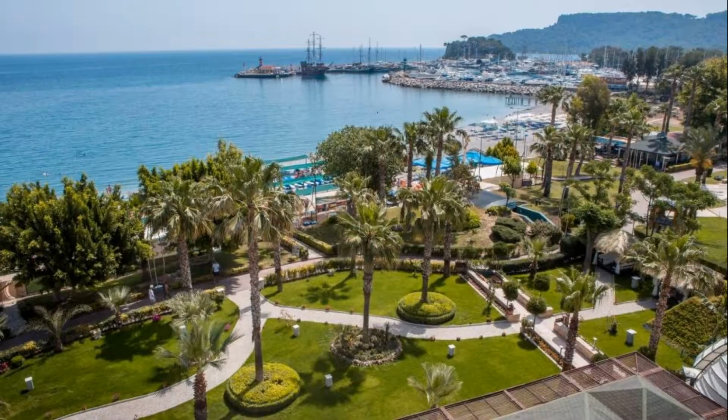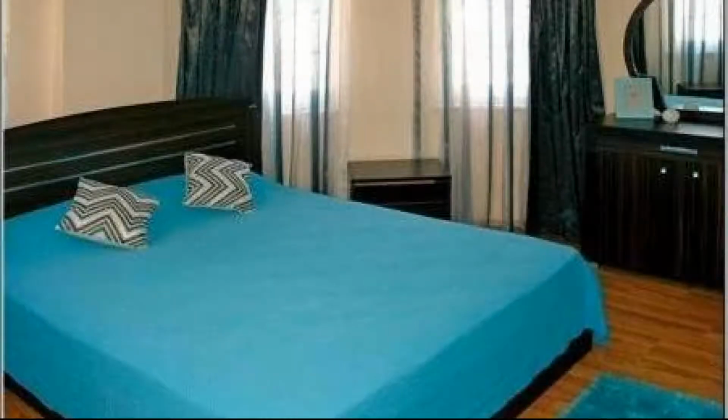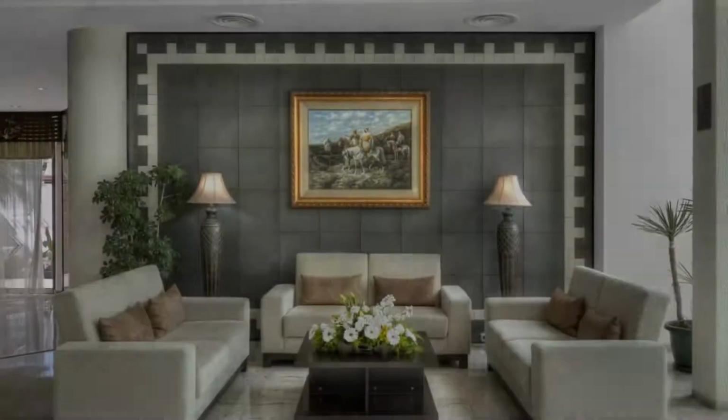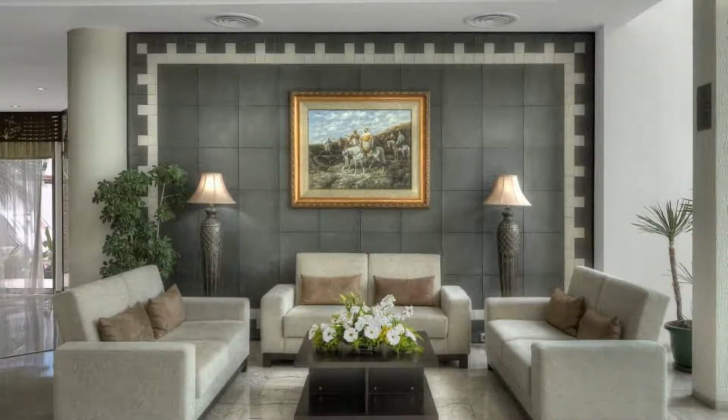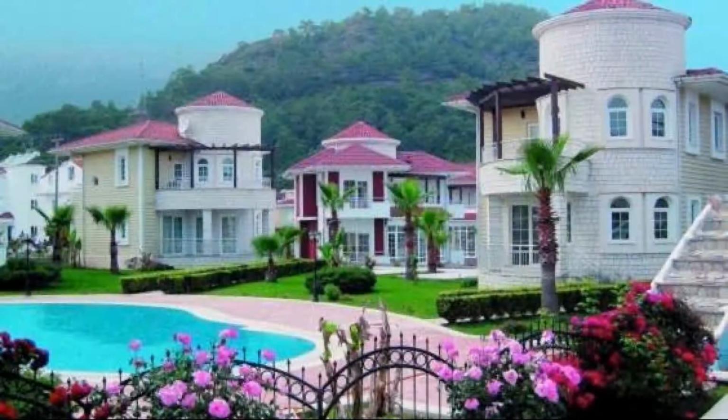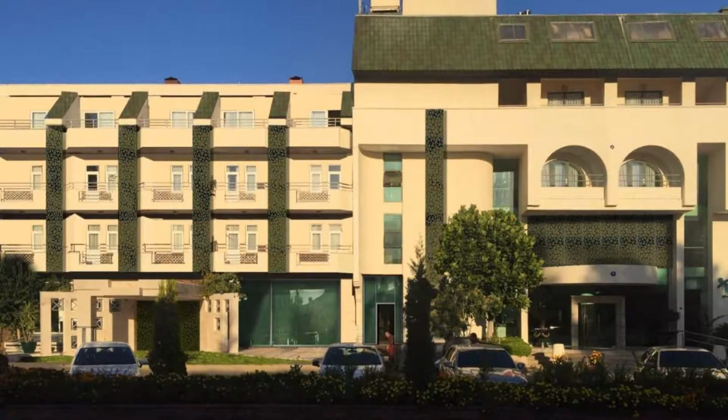The location of the hotel is excellent and guests love walking around the neighborhood. There are 8 types of rooms available on booking.com. You can book online and enjoy it. You can see more than 100 reviews of this hotel on booking.com. Its review rating is 7.6.